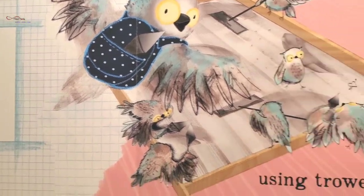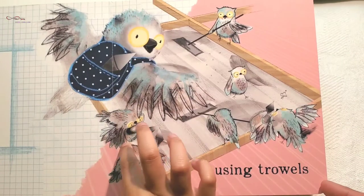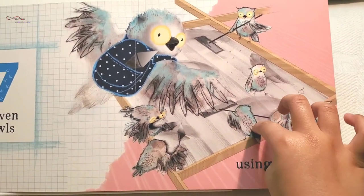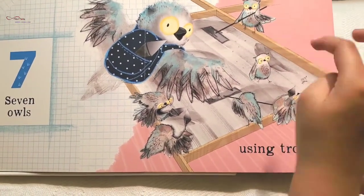7 owls using trowels. 1, 2, 3, 4, 5, 6, 7. Here's the heart.